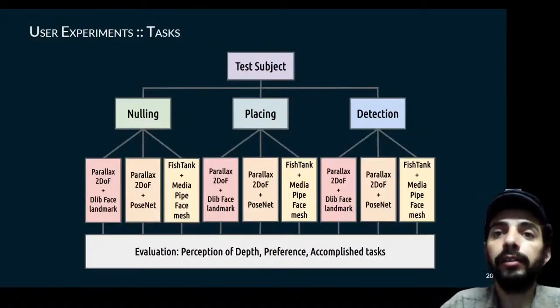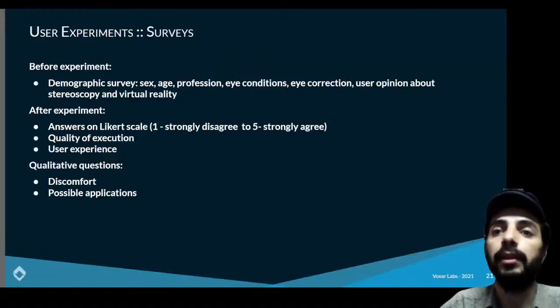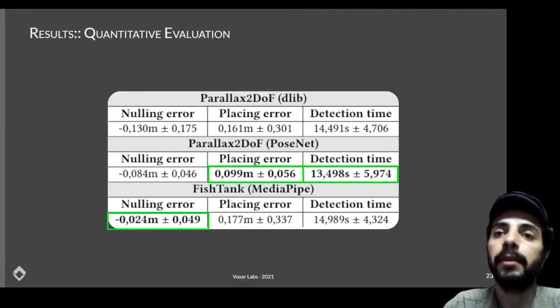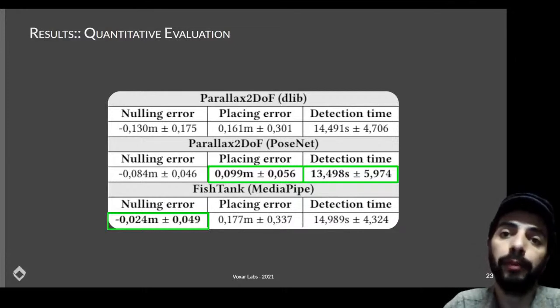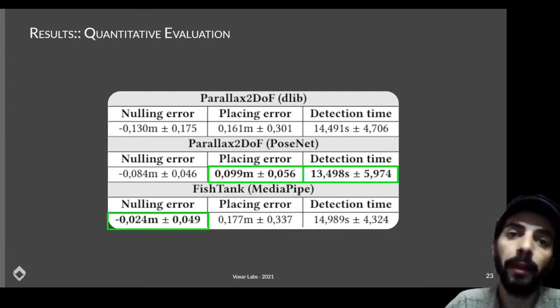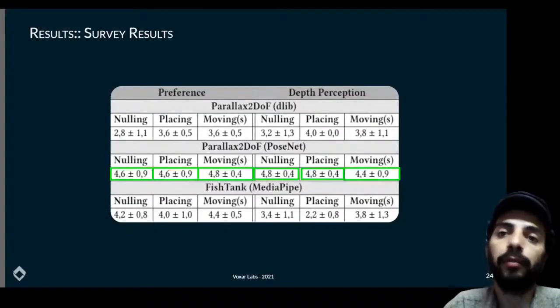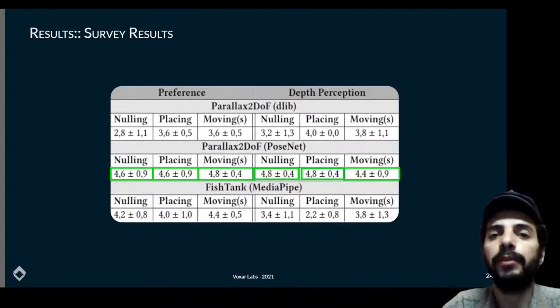Each user executed the three tasks with three different combinations of inputs and outputs. Testers answered surveys before and after the experiment. Parallax 2DOF plus DLib got elevated placing error and completion time values, while Parallax 2DOF with PoseNet and Fish Tank with MediaPipe face mesh got acceptable results. Users preferred Parallax 2DOF with PoseNet and found it good for depth perception.